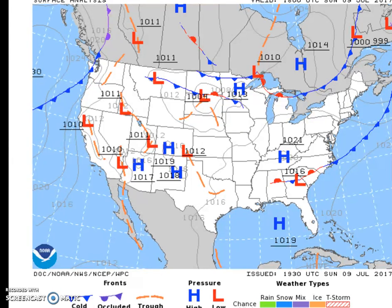branching off of that low pressure to the east, are going to start producing those cumulonimbus clouds. We can probably expect some thunderstorms or some type of precipitation, and we'll be able to maybe see that as we go through the slides to the radar and satellite images.